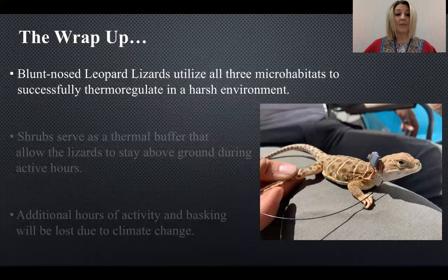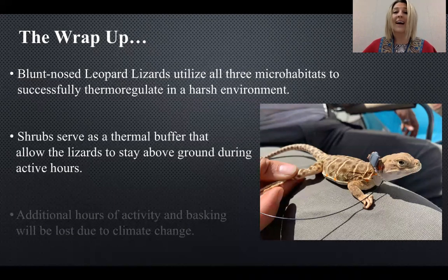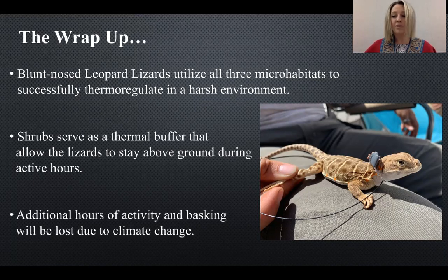So to wrap this up, blunt-nosed leopard lizards do utilize all 3 of those microhabitats to successfully thermoregulate. Specifically, the shrubs serve as an intermediate thermal buffer that allows them to stay above ground for longer periods of time. This allows the BLM to use this research to manage the shrubs and the burrow systems more effectively. But they're already restricted for a good amount of hours of the day, and that is going to change with climate change in the future, and we will likely see extirpation of this species.